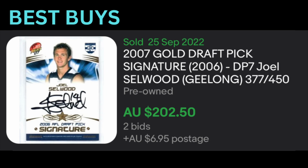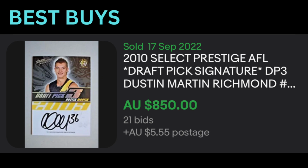And the number 1 best buy I see is the Dustin Martin DPS from 2010 Prestige. Anytime you buy this card for under $900, I think is a pretty good price. This one especially was a single digit number. I know I went to Matt's card shop, so shout out to him. He has his own channel and he has a lot of great content, including the pickup of this card. And also there was an eBay coupon going around.